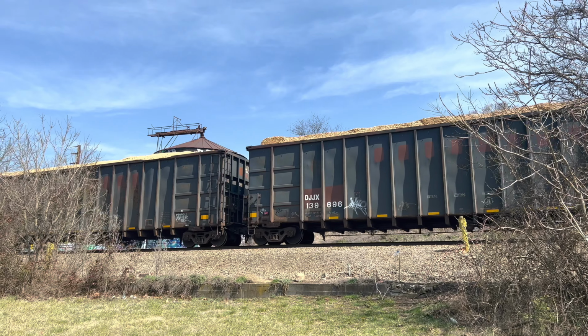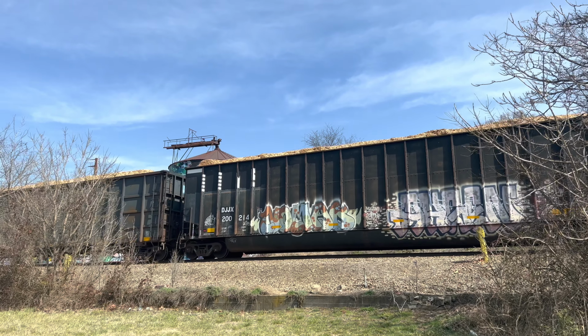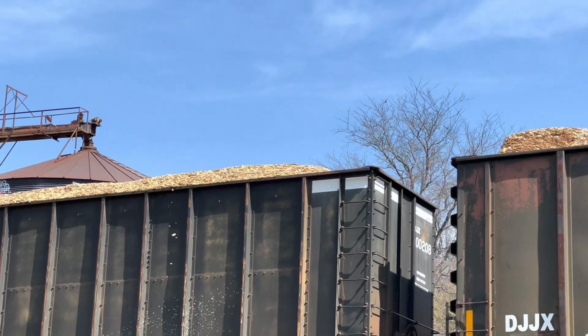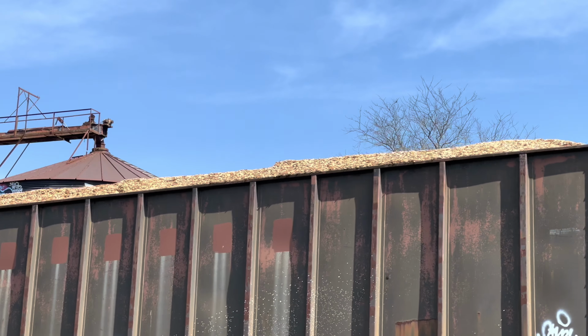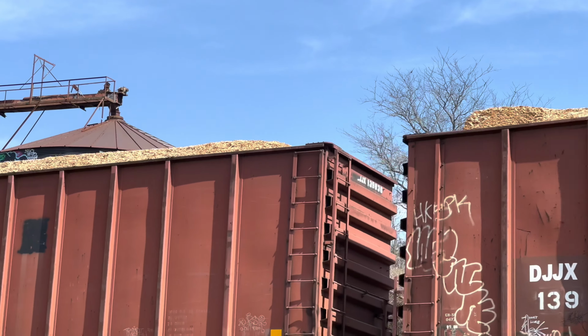Large gondolas filled to the brim with wood chips, almost certainly bound for a pulp mill or some other wood-related industry down the line. These gondolas really give you perspective on just how much material can be hauled by a single rail car. Back home in Greenville, we see lots of covered hopper cars, tank cars, and intermodal containers, all enclosed spaces, and all far less impressive than these open-topped gondolas filled with wood chips.